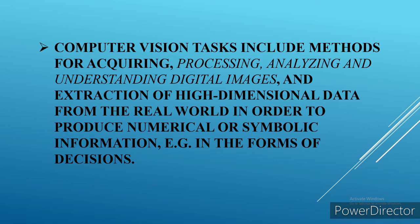Computer vision tasks include methods for acquiring, processing, analyzing, and understanding digital images, and extraction of high-dimensional data from the real world in order to produce numerical or symbolic information.